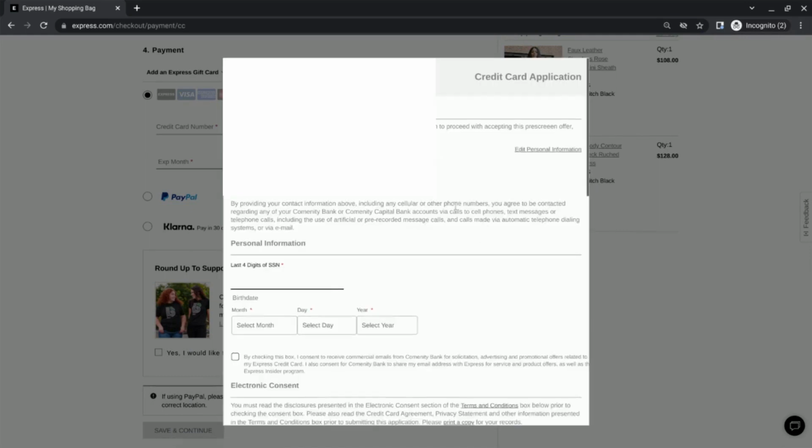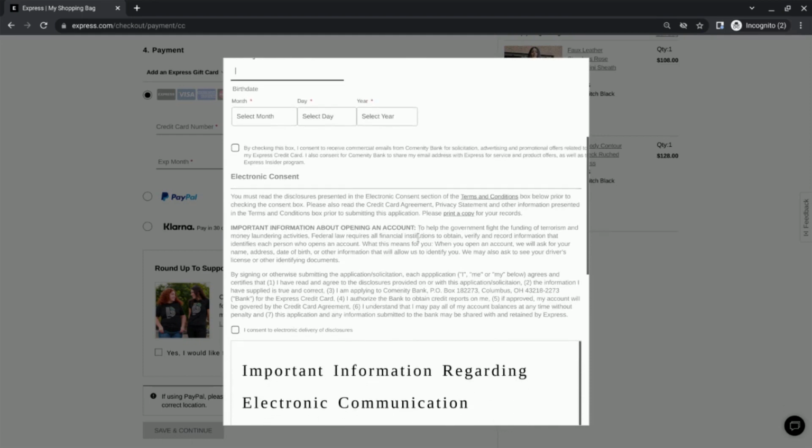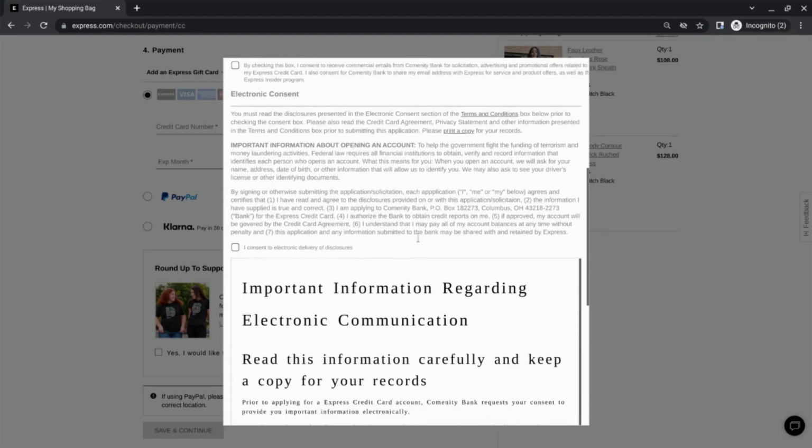And then you're going to want to put in your personal information again. You're going to put the last 4 digits of your social security number in. You're going to put your date of birth in also, because that's the identifying information for you on your credit report so that they can report.